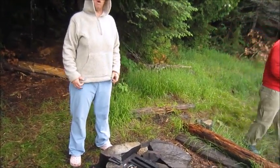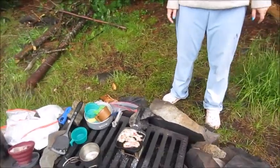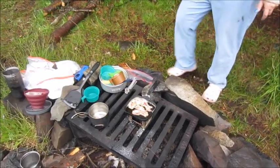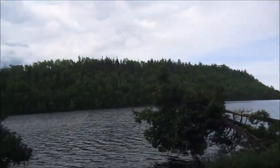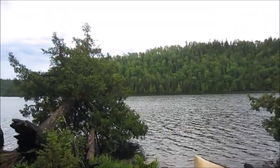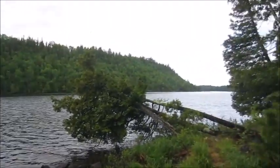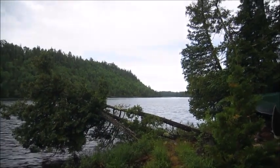Okay, had quite a rainstorm, so we're cooking bacon up for breakfast. I think that cube's about out. So today we're just hanging out at camp and we're going to fish around here, read books, just relax. Yesterday was a full day. Then we're going to head out tomorrow morning. Hopefully it's not raining, so we can catch some fish, get another fish dinner.